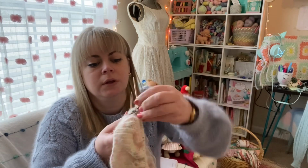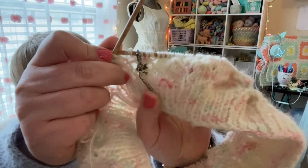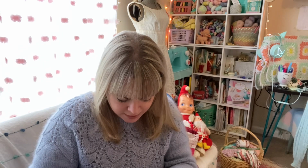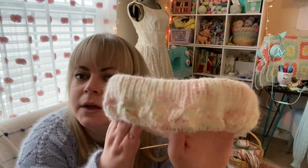I should show it to you if it'll show up here. Little candy cane and star. I think that came with some yarn from Wild Rose Yarns. I can't remember for sure, but I'm pretty sure that's where it came from. I love it. So I'm really liking how the color is looking.